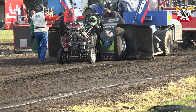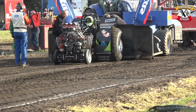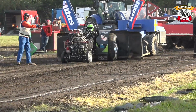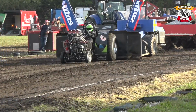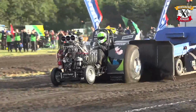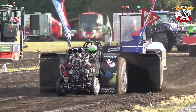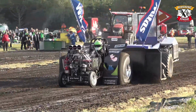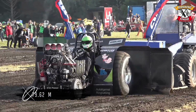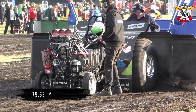Next starter, first track, mini modified class, the Wild Popeye with Alex Roth behind the steering wheel from Denmark. Really close to the line. But I think that's good enough for a distance and not disqualification.